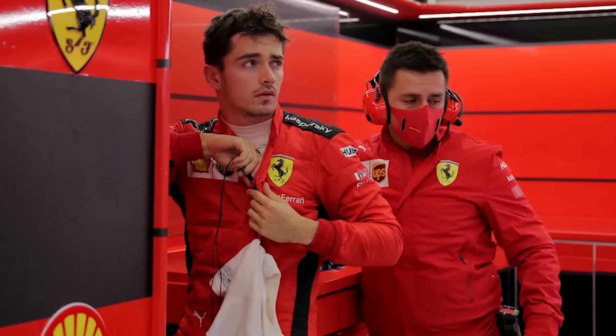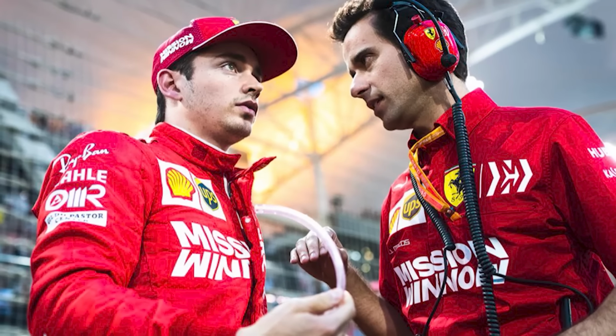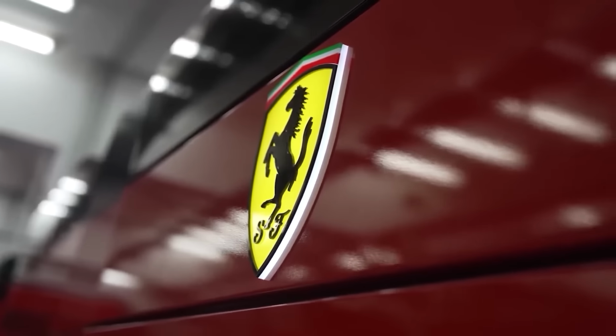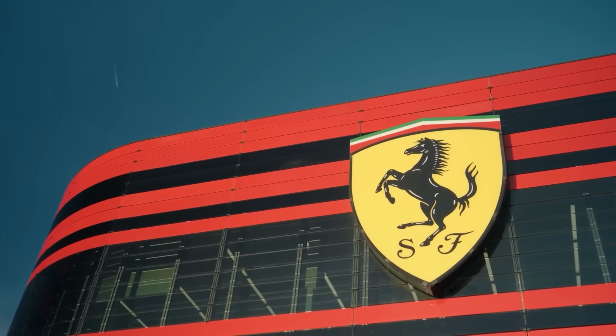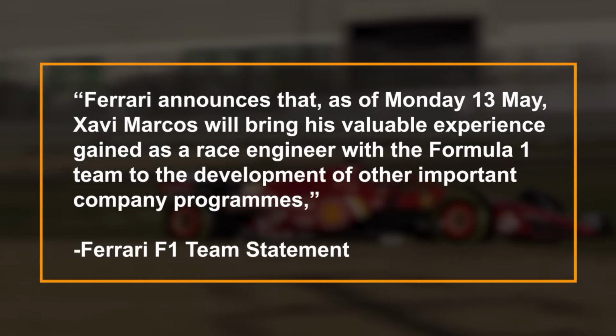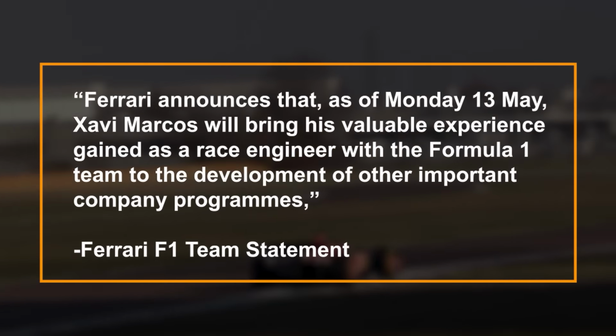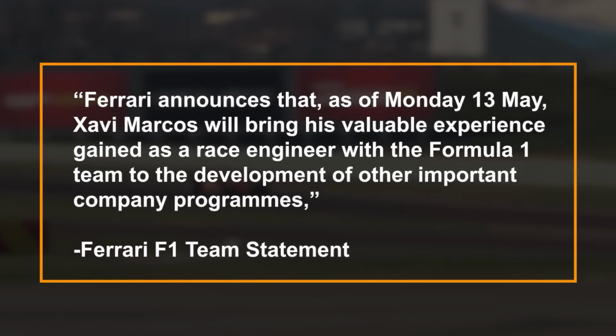Xavi has been Leclerc's race engineer ever since the driver joined Ferrari for his second season in Formula 1 in 2019. Ferrari announced in a statement that Marcos Padros will move from his position as Leclerc's race engineer with immediate effect. "Ferrari announces that, as of Monday the 13th of May, Xavi Marcos will bring his valuable experience gained as a race engineer with the Formula 1 team to the development of other important company programs," the team said.